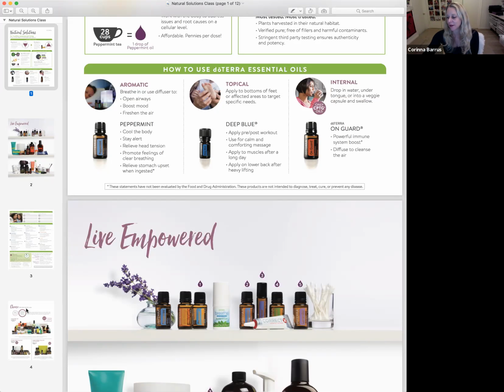Now, I'm always, every day, drinking my citrus in my water, stainless or glass, not plastic. And the citrus oils just help to gently detox, help to raise your mood. So those are the 3 ways that we use essential oils.